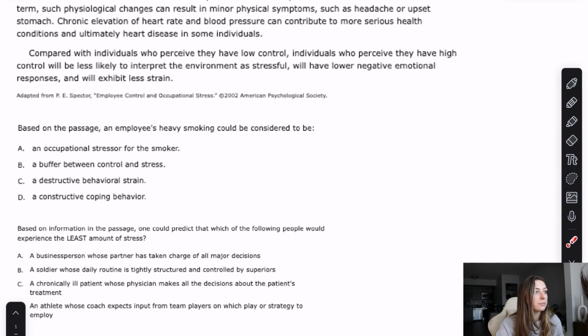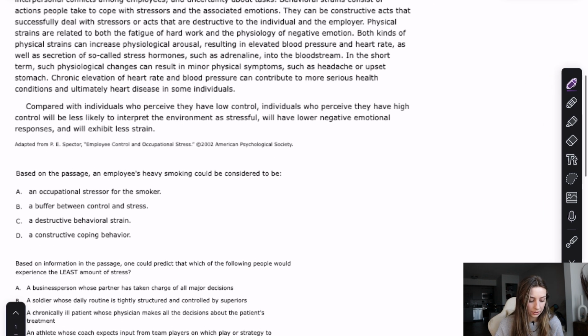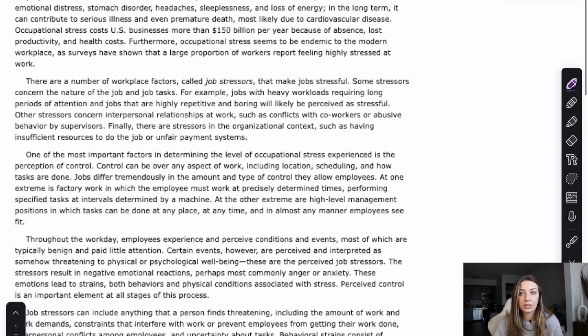Number 1, which is number 33 in the practice exam. Based on the passage, an employee's heavy smoking could be considered to be. So an employee is heavy smoking. Why is this related to occupational stress? Well, heavy smoking could lead to all these health conditions that they talk about in the passage. It doesn't have anything to do with the job.